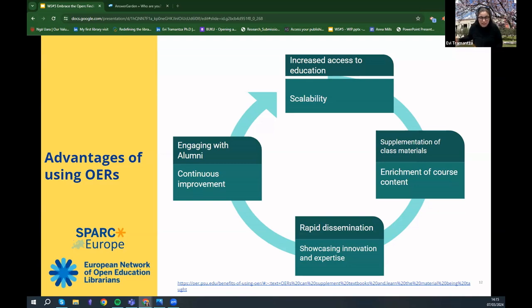So if a textbook doesn't cover a certain topic, the lecturer can supplement it with articles, videos, or interactive simulations from OER repositories. Also enrichment of course content. For example, a biology lecturer might use the main textbook, but they can also include virtual dissections, interactive diagrams, animations, etc., to help students understand complex biology concepts.